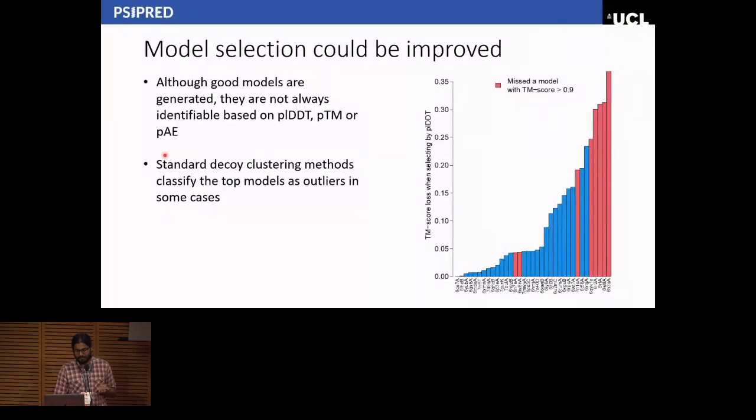And I've also tried standard decoy clustering methods, and again, they just identify the top models as outliers in many cases. And again, that's just because of how these clustering methods work. So there's some work to be done here in terms of how we improve the quality of these models.